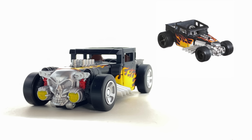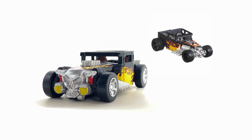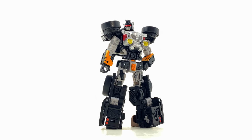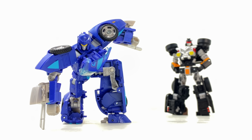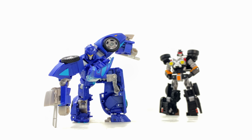Despite Twin Mill being extremely close to his original vehicle, I would say that Bone Shaker is easily the better between the two. His design honestly reminds me of something released during the Revenge of the Fallen era of Transformers. Even both their robot modes are for the most part really well designed, with only a few minor issues that honestly you would expect from most mainline figures.